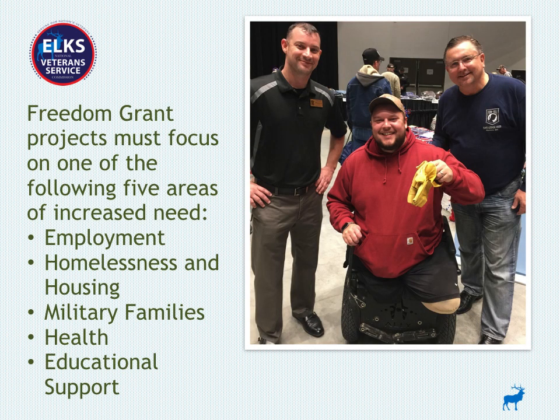Freedom Grant projects must focus on one of the following 5 areas of increased need: employment, homelessness and housing, military families, health, educational support.